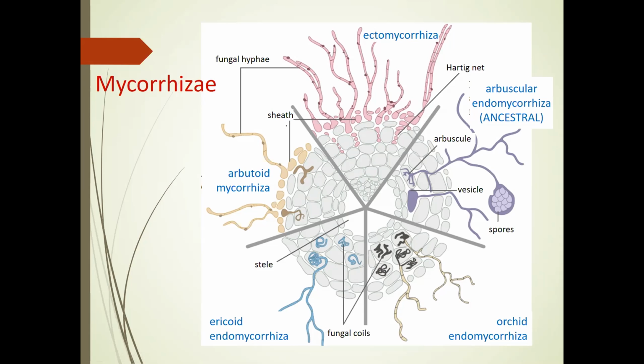Now, there are variants, slightly different types of endomycorrhiza, which occur chiefly in the orchid family and in the heather family. In the orchid family, the endomycorrhiza form these coil-like structures inside the cell. So they're not branched or balloons, as in the arbuscular endomycorrhizae. They're coil-like structures. And something similar happens in the heather family with these ericoid endomycorrhizae. They also form coils of a slightly different nature, but nevertheless they are coils, inside the cells. So these 3 types are in fact inside the cells.